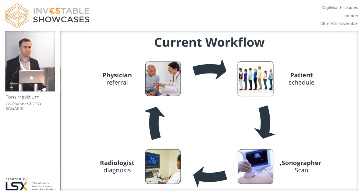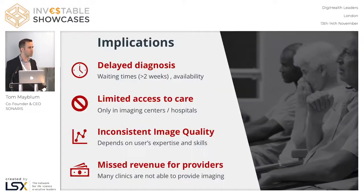And this complex and manual process leads to several consequences. It delays the diagnosis of patients by an average of over 2 weeks, sometimes even over a month, because of waiting times for sonographer availability and device availability. It prevents access to care for patients who do not live near a hospital or an imaging facility. And it yields inconsistent image quality, because it really depends on the expertise and training of the operator to get the right kind of image. So we see a lot of inconsistency in quality.